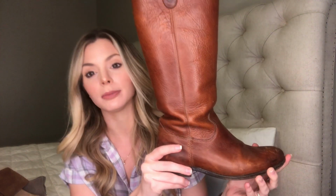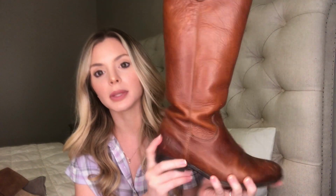They're never going to go out of style, so this is a really, really good option if you want to get something super special, maybe if you have a high school senior or something like that. But yeah, I just wanted to include these because I do think they are a timeless boot to have.